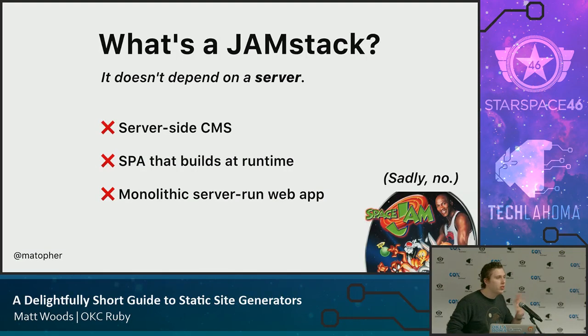So what I'm going to talk about today is a specific type of static site generators with this thing called the Jamstack. If you haven't heard of the Jamstack before, no, it is not related to the best sports movie of all time with Michael Jordan, unfortunately. What it's about is JavaScript, APIs, and Markup.